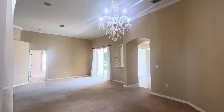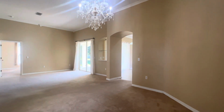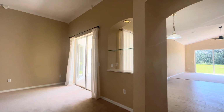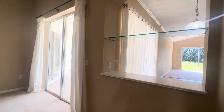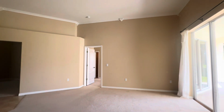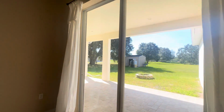Let me pan from this corner for you. I also love the height of the ceilings, tall ceilings, arched walkways. You have this decorative shelving area here for display, and it's also got an arch and a light, so you can put artwork there or make it a pass-through or decorate it however you'd like. And you have great lighting coming from the back. I think that's spectacular. I like a bright house.